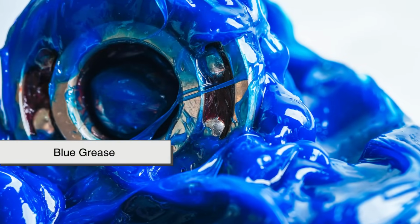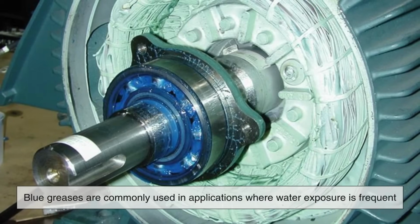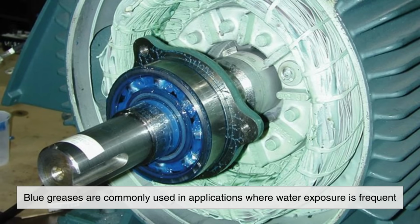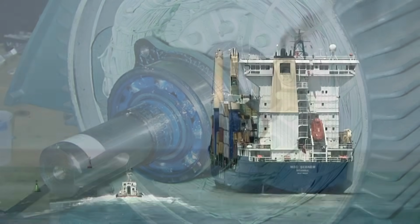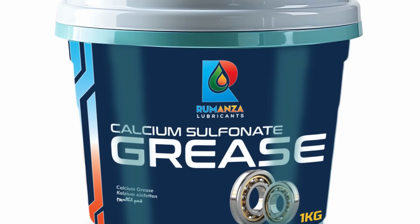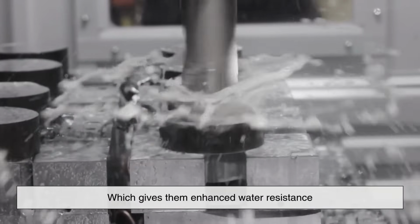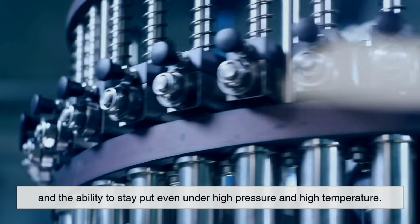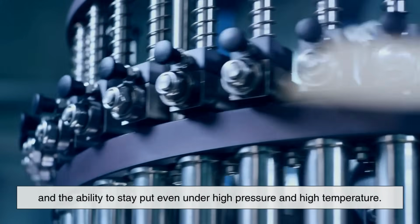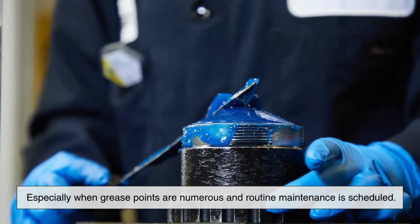Next, we have blue grease, which is often associated with high-temperature or marine-grade grease. Blue greases are commonly used in applications where water exposure is frequent, like on boats, trailers, or in industrial washdowns. Many of them are calcium sulfonate or lithium complex-based, which gives them enhanced water resistance and the ability to stay put even under high pressure and high temperature. The blue color helps users visually differentiate it from other types, especially when grease points are numerous and routine maintenance is scheduled.